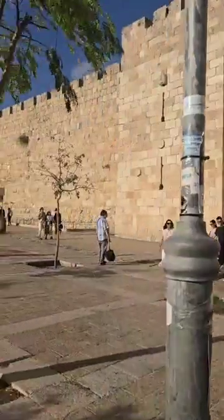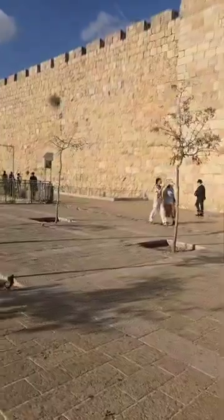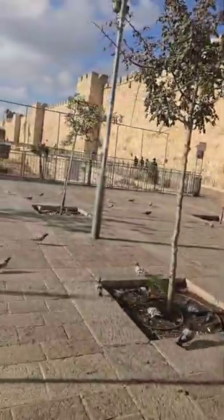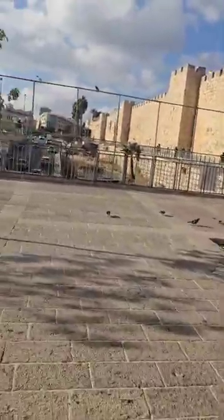Okay, so we are right outside. This is the old city. We're here to look at the walls. This is one of the gates, one of the 8 gates of Jaffa, one of the 8 gates to go inside. So we're gonna use the Jaffa Gate.